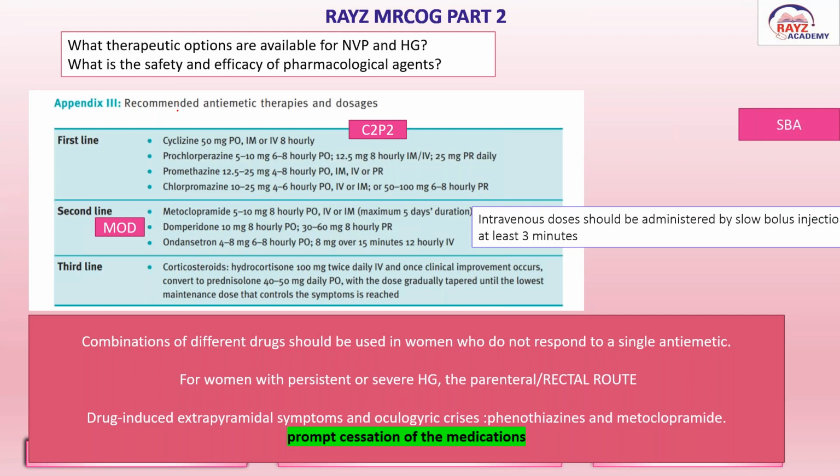Talking about the antiemetics now, so we have first line, second line, and third line antiemetics. So let's go through them one by one. First line antiemetics can be remembered as C square, P square. So here C stands for cyclizine and chlorpromazine, and P stands for prochlorperazine and promethazine.